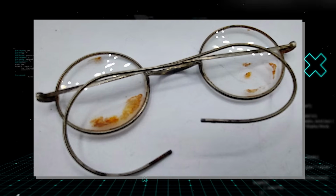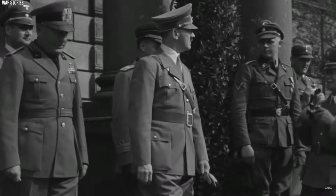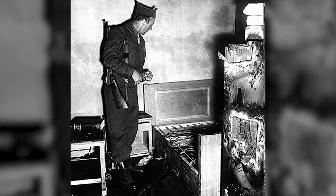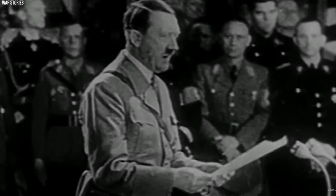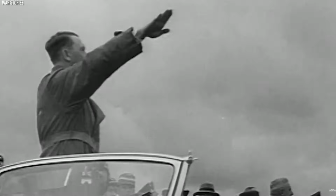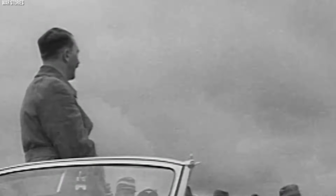Several pairs of specially designed glasses were found, their increasing strength indicating his deteriorating eyesight, a condition he had hidden from the German public. Among the most psychologically revealing items were Hitler's reading materials. His bedside table contained not military strategies or political works, but rather dog-eared Western novels by Karl May, a German author whose romanticized tales of the American frontier had been Hitler's favorite reading since childhood.